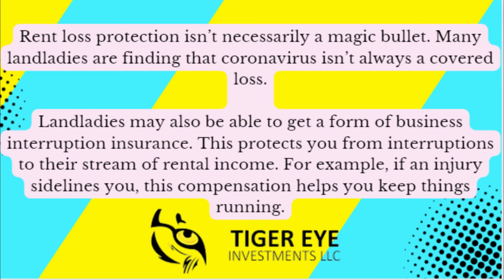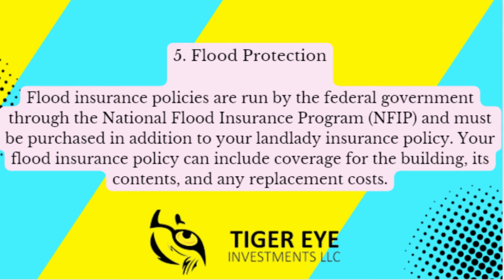Landladies may also be able to get a form of business interruption insurance. This protects you from interruptions to your stream of rental income. For example, if an injury sidelines you, this compensation helps you keep things running.